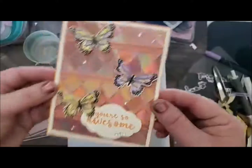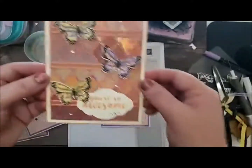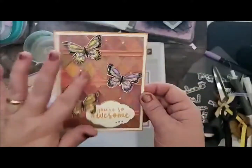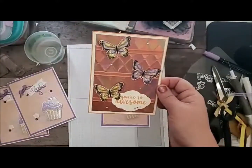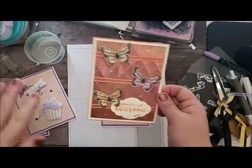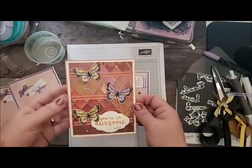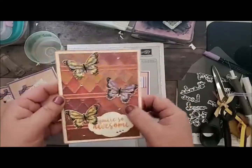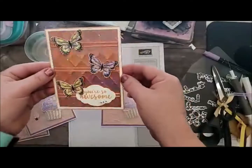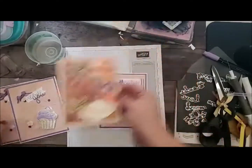Like, it's so awesome. I love that DSP. That's one of those ones I wish we could have all the time. But anyway, isn't that pretty? This is the Grapefruit Grove and Lovely Lipstick Foil that's in the Celebrations catalog. You get like 8 sheets, which is an awesome deal, especially since you get it for free. But it is so fantastic. And as you can see, just adding it adds such an intense look. Like, it's super wow, which is so awesome.